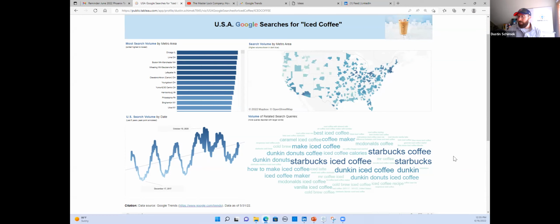There's the volume of search queries. You can see that Starbucks is a related query that people are searching for if they're searching for iced coffee. Dunkin' is another one. One of the examples I gave on my website was, if you were launching a new product or new brand around iced coffee, take a look at the overall search volume, and compare that to the search volume for some of these top brands being searched for. See, are there pockets of opportunity? For example, is Southern California or Southwest Arizona an area where there's a lot of search volume, but not a lot of people looking for Starbucks or Dunkin'? Simple example, but things like that. Tons of use cases for this data.